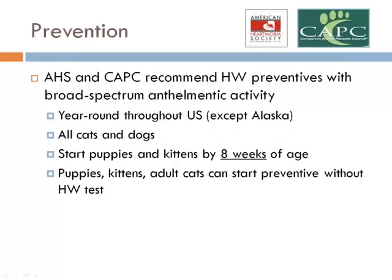So there are two groups that have protocols that are recommended for heartworm prevention, and they're essentially the same. It's the American Heartworm Society and the Companion Animal Parasite Council. And they both agree that all cats and dogs should be on heartworm preventives that also have broad-spectrum anti-helminthic activity. So the Heartworm Society is concerned mostly about the heartworms, and the Companion Animal Parasite Council is concerned mostly about zoonotic helminth infections, such as hookworms and roundworms. So luckily, we have a lot of products now we can choose from that treat for all of those.